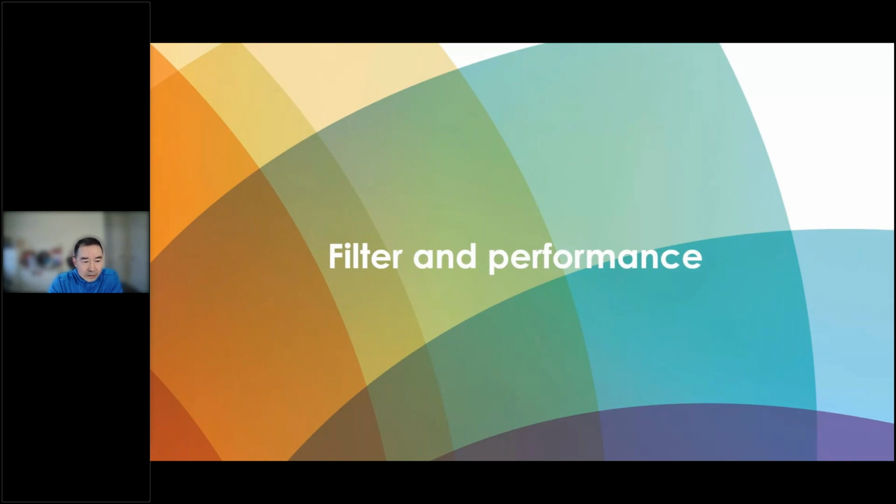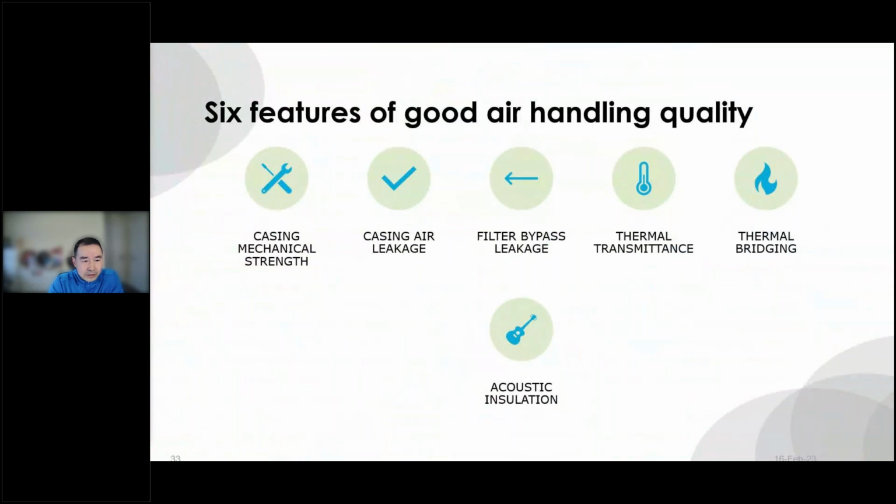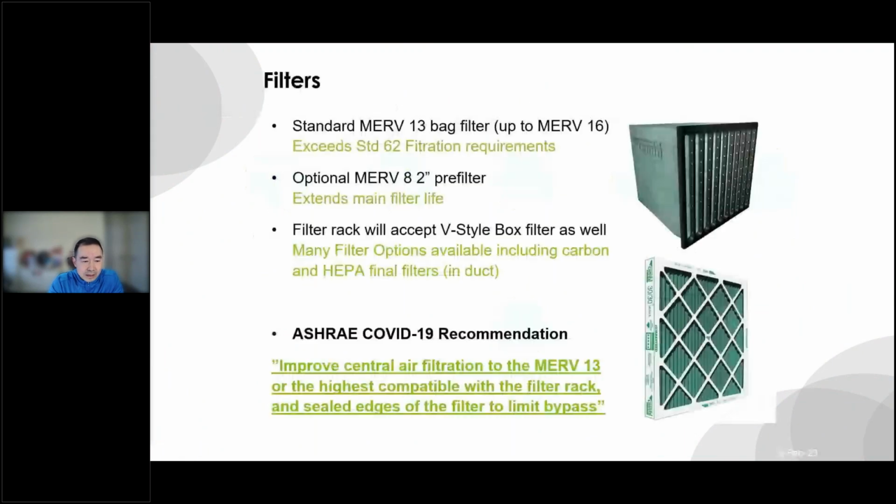And next, I'm going to talk about the filter and how the filter is going to affect the ERV performance in two ways. There are 6 features of a good air handling quality design, and the filter bypass leakage is actually one of them. ASHRAE basically recommended a MERV 13 filter to improve the central air filtration since the pandemic started. But you have to watch these recommendations very closely.